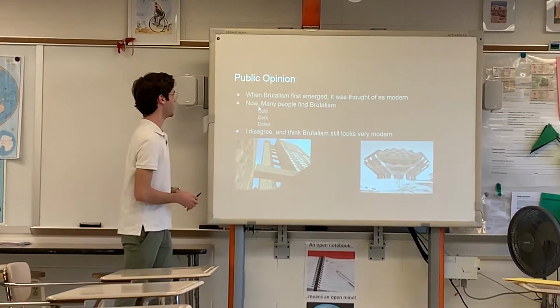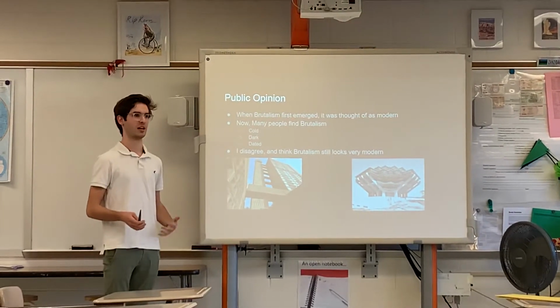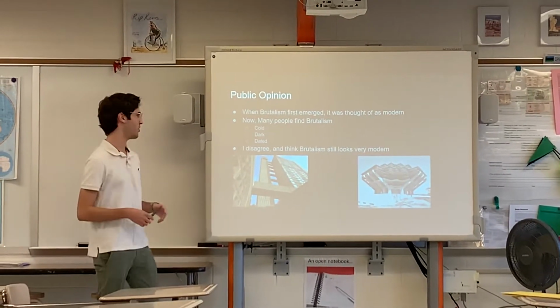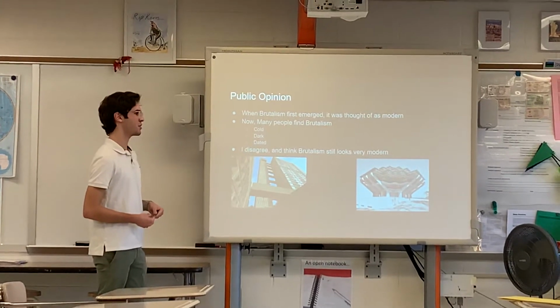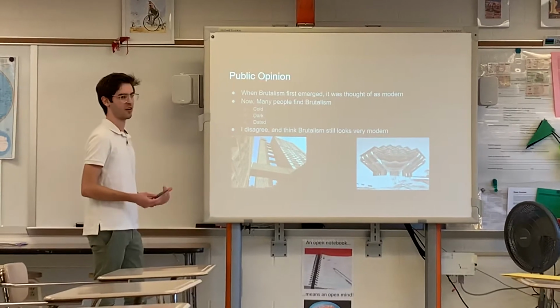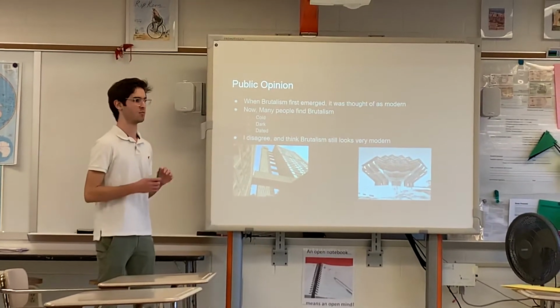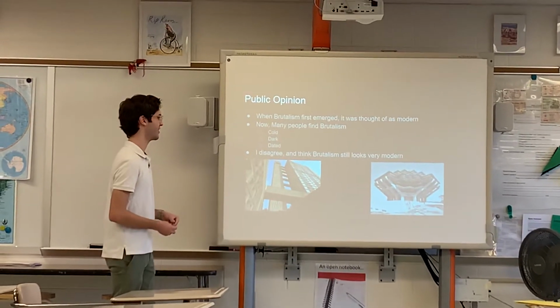That works. So when brutalism first emerged, it was thought to be really modern and groundbreaking, and it was seen as an artistic style. But nowadays, most people find brutalism really cold, dark, dated. It's a really, really unpopular style. People hate it. Brutalist buildings are getting demolished everywhere.